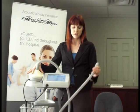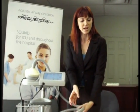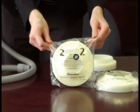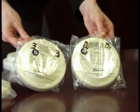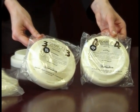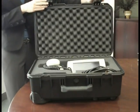Adapter number 1 is for babies in the NICU. The transducer is going to stay outside of the isolette, and sound is going to transmit all the way through to treat the baby's chest. Then we have 3 other adapters. Adapter number 2 for peds, and adapters number 3 and 4 for adults, depending on the size of your patient. For patients at home, the Frequencer comes in a black carrying case.